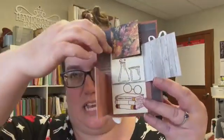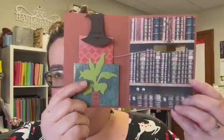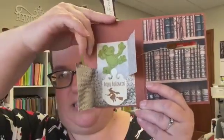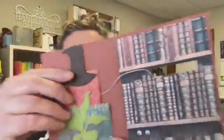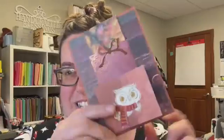And then this one. So you've got the sorting hat and the potions, and then you open it up and there's more little doors here. And then the hat right there. So, super cute little card. And then through the bookcase, there's actually a little ghost on the back. So anyways, just a cute, fun layout for a card there from Beth.